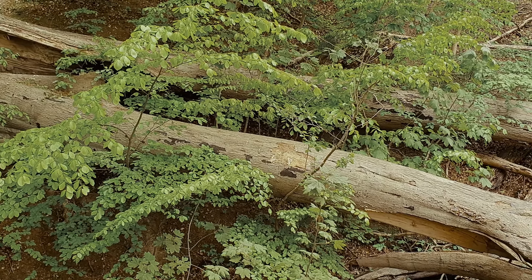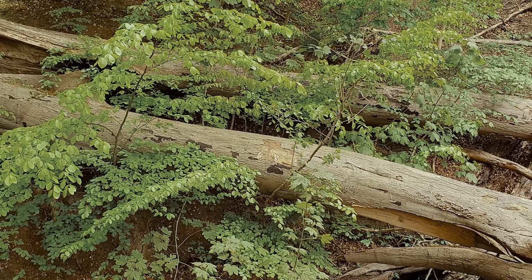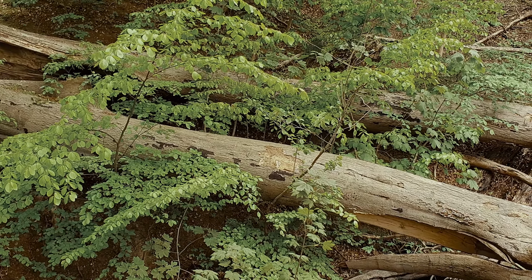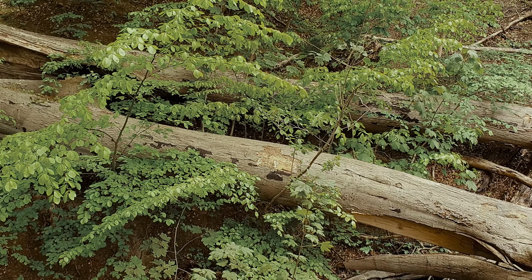Maybe I'll set up the tripod and try this, and then we'll see when you get back on the computer if this works, because diagonal lines sometimes just work, but yeah, we'll have to see.